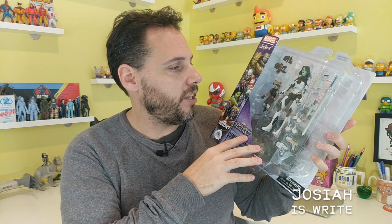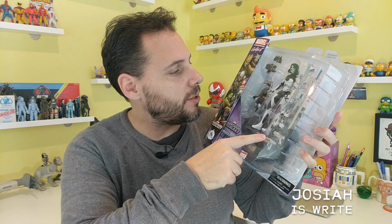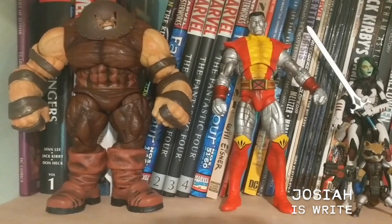When it was $12, they had like Star-Lord and stuff, but I really wasn't interested in paying $12, but $8 because I really wanted that Rocket. Gamora's pretty cool too with the weapon she has. I don't have a lot of Select. I have a Colossus and a Juggernaut, but I guess I'm kind of getting into collecting these now because, you know, if you can find them on a deal.